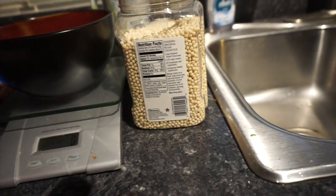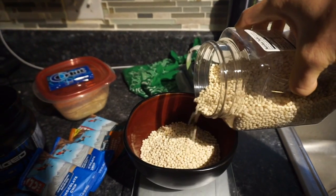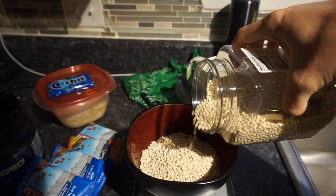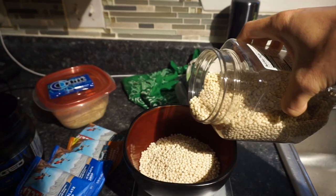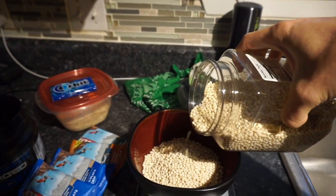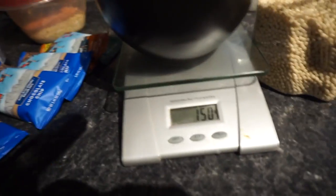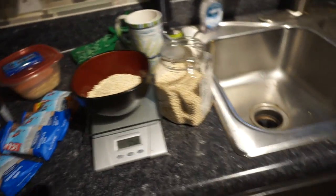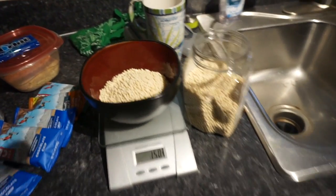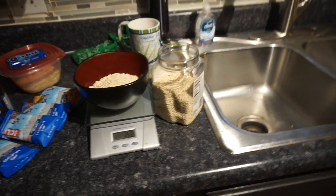So one serving's 50 grams, so we're just going to weigh out 150 grams of this. Come on. Almost. There we go. Perfect. 150 grams, 3 servings, tons of carbohydrates. It's going to make for a good lunch. And then I haven't decided what kind of sauce I'm going to put on it yet. So there we go. Continuing on this carb load.